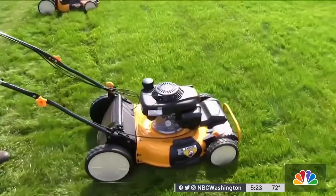Search for the right lawnmower. Consumer Reports spends the winter putting mowers and tractors to the test. News 4 Susan Hogan is working for you with recommendations that are a cut above the rest.